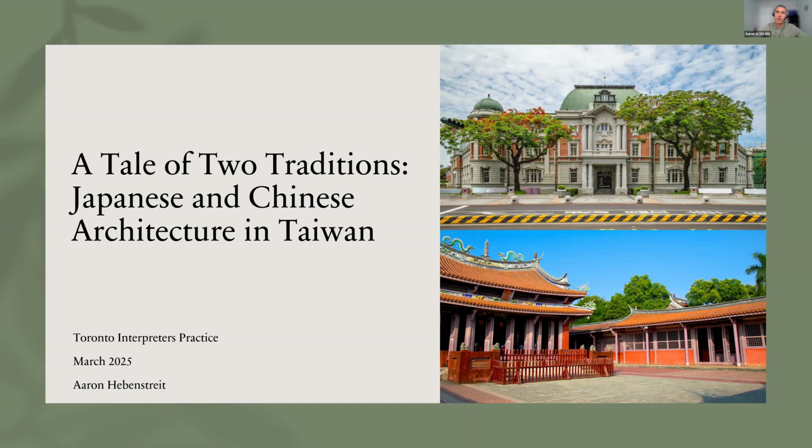I'm going to talk about a few of the more well-known historical buildings in Taiwan and the differences between them in terms of architectural design. So on the streets of Taiwan today, you might find a Japanese colonial era government building like the Tainan Prefectural Hall. Built in 1916, this structure showcases Neo-Renaissance and Baroque styles, which is really a clear departure from traditional Chinese architecture. It was designed to project modernity, order, and imperial authority. And this building now has a second life as the National Museum of Taiwan Literature.